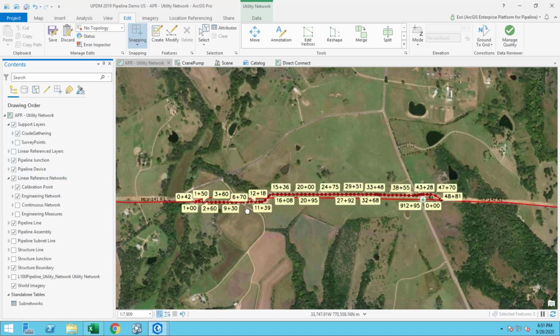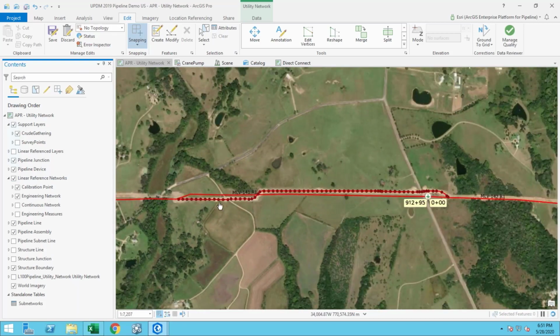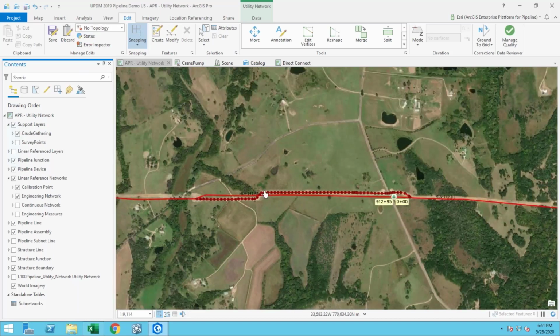So now you can see where every weld is now. I have a control point or calibration point along that route. I've got all those pipes underneath, all tied together inside of a single route record inside of that line.